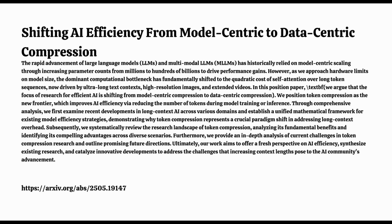Okay, I see. So the models got big, but then the inputs got massive. And the way models process those inputs just couldn't keep up efficiently. That's a good way to put it. Which brings us back to data-centric compression, and specifically token compression. How does that tackle the problem differently? Instead of tweaking the model architecture or parameters, token compression focuses directly on the input token sequence itself. Trying to make the input shorter before the model even does the heavy lifting. Essentially, yes. It tries to identify and reduce redundancy within that input sequence during processing, often without needing to retrain the model or change its core design.